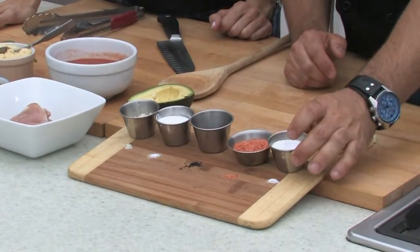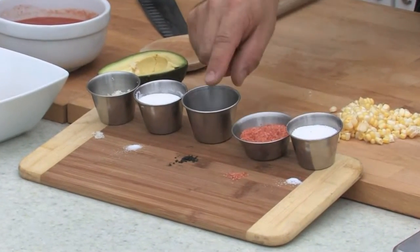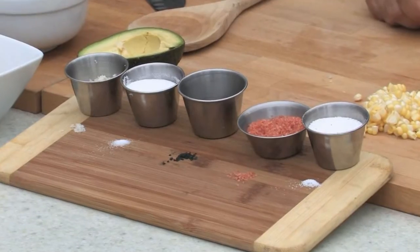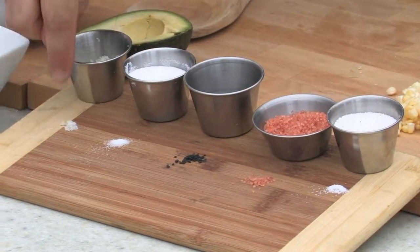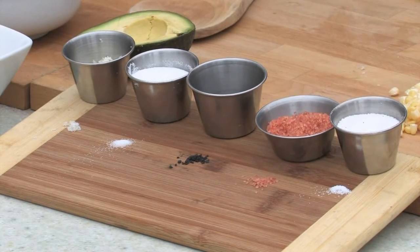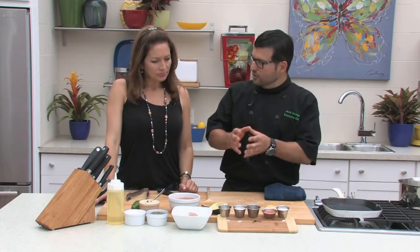So, over here we have a kosher salt, a Himalayan salt. This black one here is a Hawaiian sea salt. We have a fine sea salt, and then the one that we made here, the very end one, is a tequila and lime salt. Now, what's important about that is each salt has its own unique flavor.